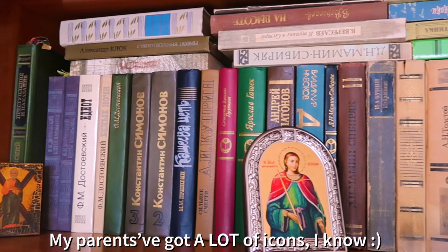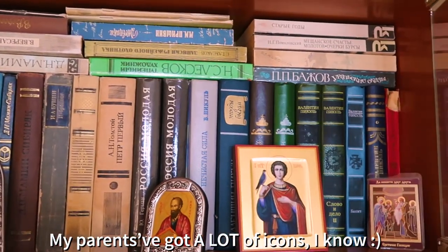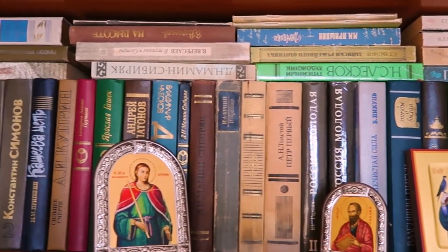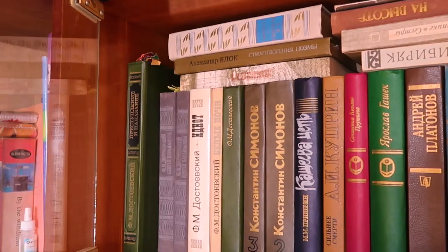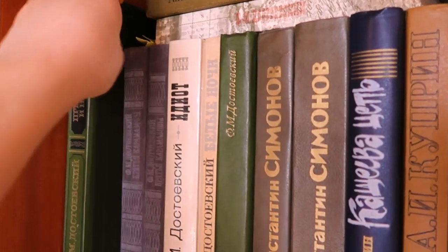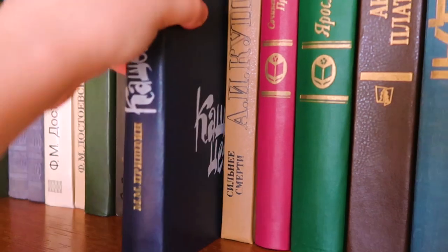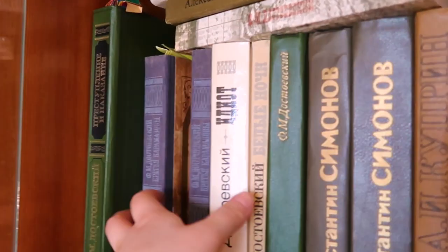This shelf is really interesting. It has so many different authors. Some of them are less known, some of them are really well known. So let's go through them one by one. So let's start on the left corner. And here, oh, maybe it's easier if I remove one book from here, then it will be easier to get that one.